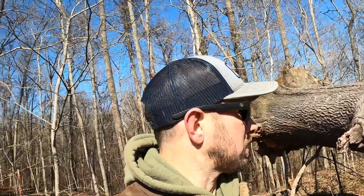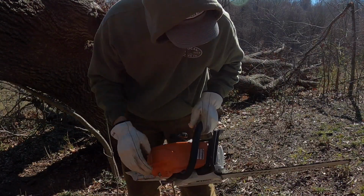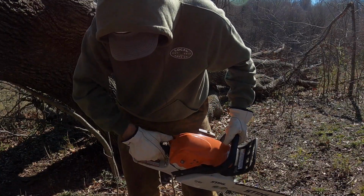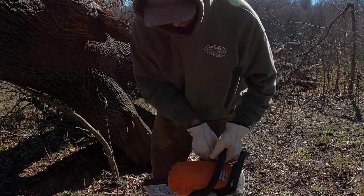But I'm gonna walk over and get the side by side, drive it over here, and then I'll have the saw. I'm trying to think, it's been a month or two since I started the chainsaw, so we'll see how she does. The old farm boss.